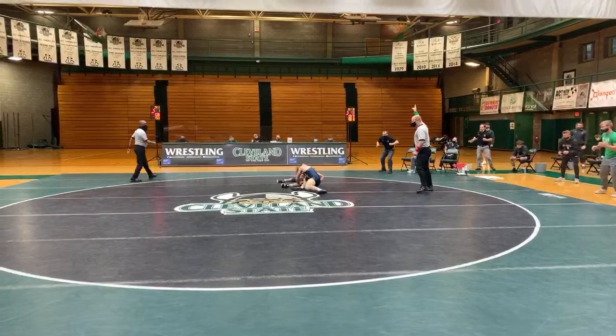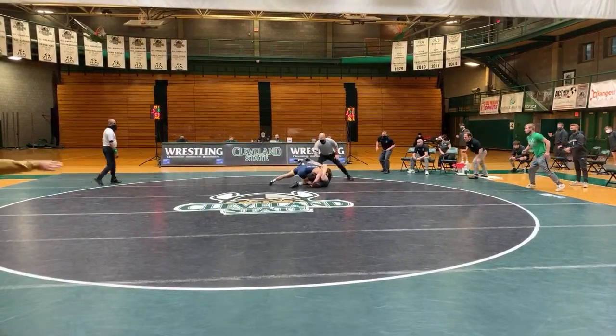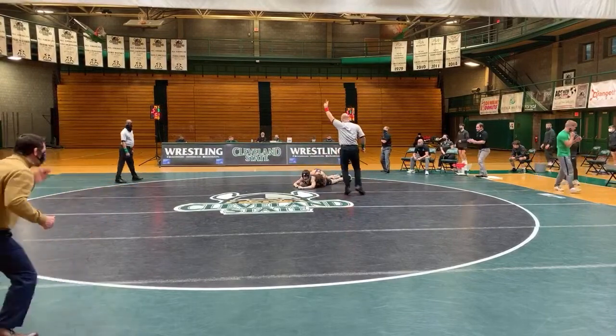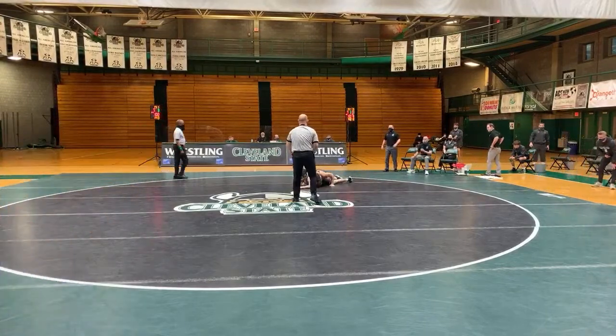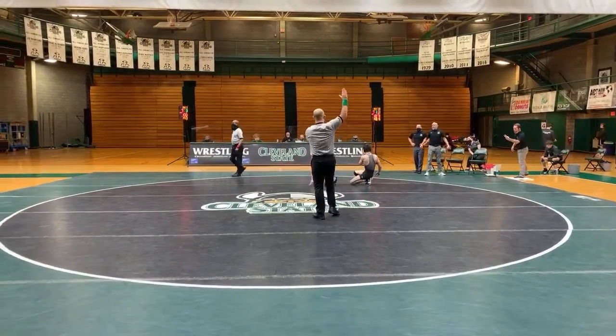Caprala with the cradle. Now Boyd kind of steps over it. Nothing yet. And there it is. Reversal. It should have been 2-2. It's going to make it 5-3. End of the second, 7-3 now. And they didn't count any backs for either guy.